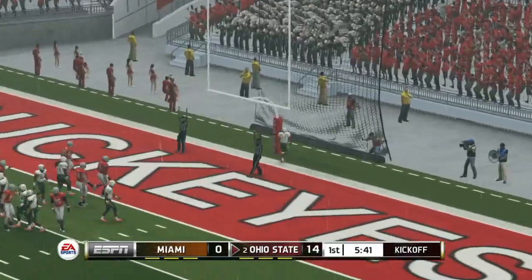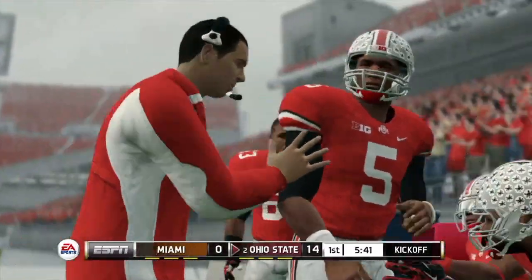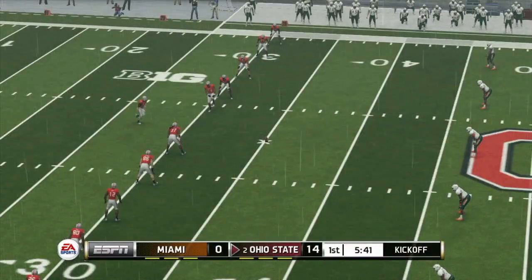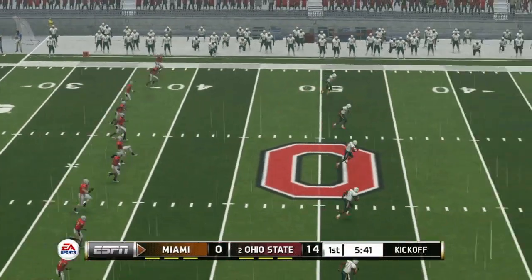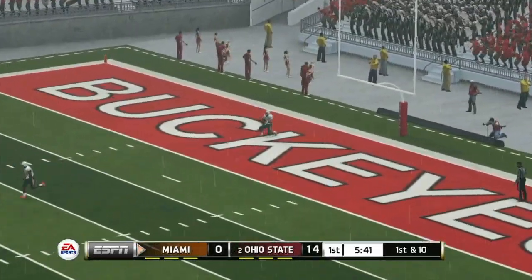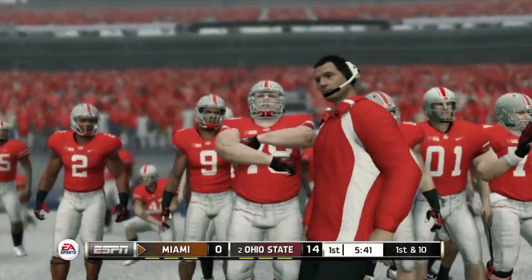And he tacks on the extra point. A 10-play, 72-yard drive, and they put up 7 points. So our score, 14-0. And it looks like they're ready for the kickoff. Excellent kick. And it goes into the end zone, down for a touchback.